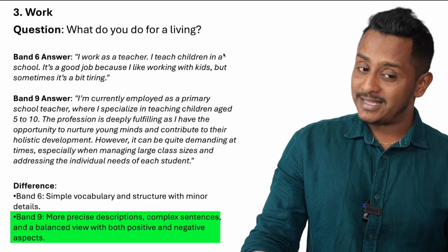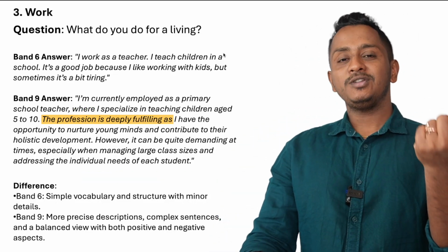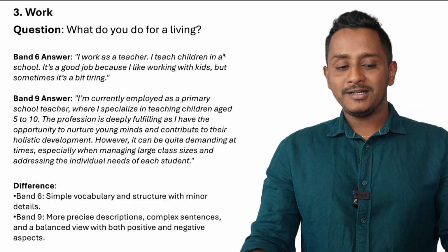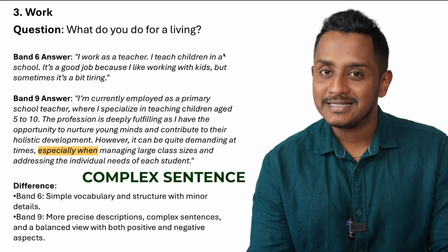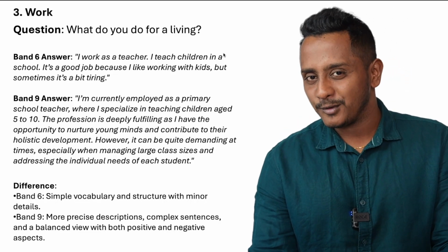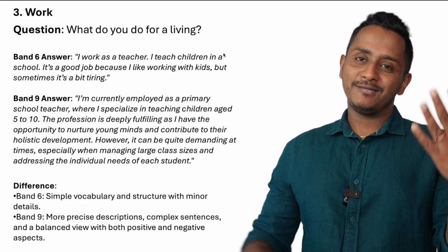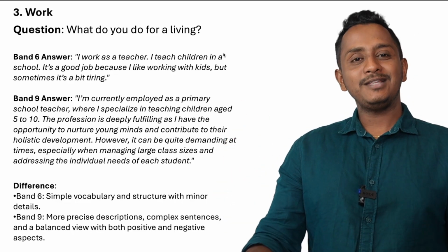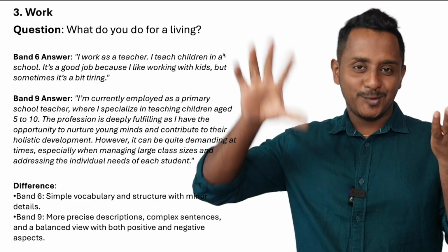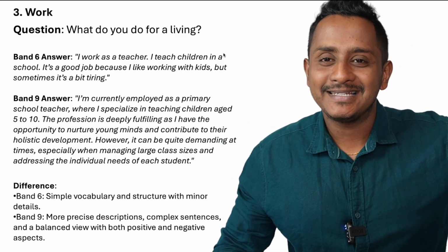Band 9: more precise descriptions, complex sentences. "I'm currently employed as a teacher, where..." is a complex sentence. "Profession is deeply fulfilling as..." complex sentence. "However, it can be quite demanding, especially when..." complex sentence. I've used 3 complex sentences, though it's not mandatory. You can have a mixture of simple, compound, complex. More precise descriptions, complex sentences, a balanced view with positive and negative. The earlier one has a balanced view, but it's not expanding at all. When you talk about positive, when you talk about negative, you've got to expand on why it is positive, why it is negative, what is the reason behind it, and all those things.